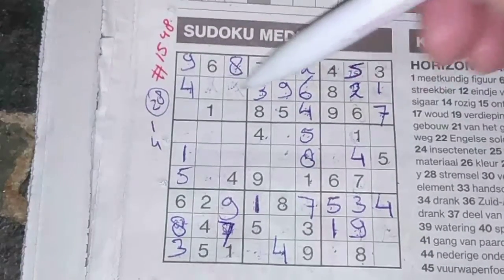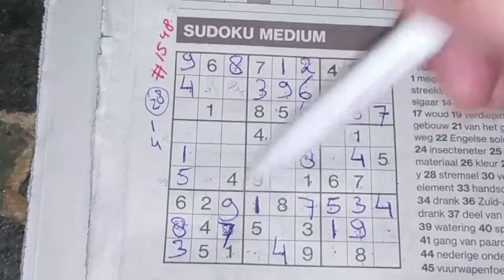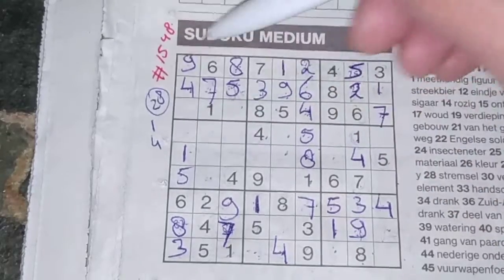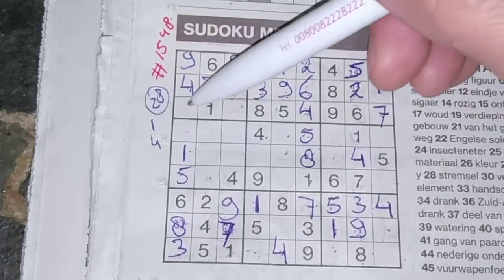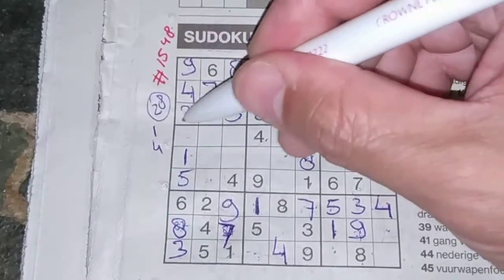2 numbers left in this second row for the numbers 7 and 5. We have a 7 here, no 7 there. 7 should be here, and the 5 goes there. The other 2 numbers in this big square are the numbers 2 and 3. We have a 3 here, no 3 there. 3 should be here, and the 2 goes there.